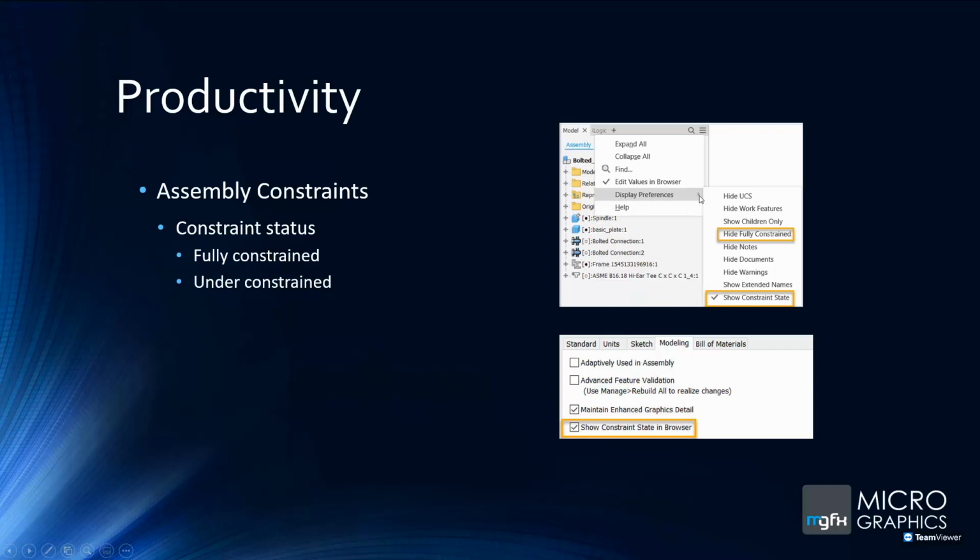When working in this, you can also hide fully constrained components. So then you actually can see, if you've got like 10,000 parts, hide fully constrained, maybe goes down to 4,000. Yes, it's still a lot, but you can at least then know exactly which ones it is and start working through those to fully constrain them.